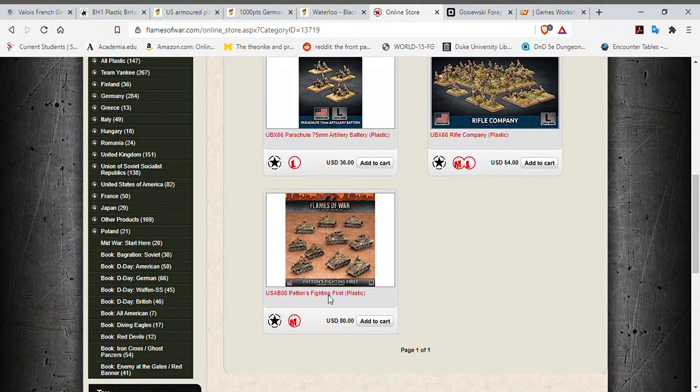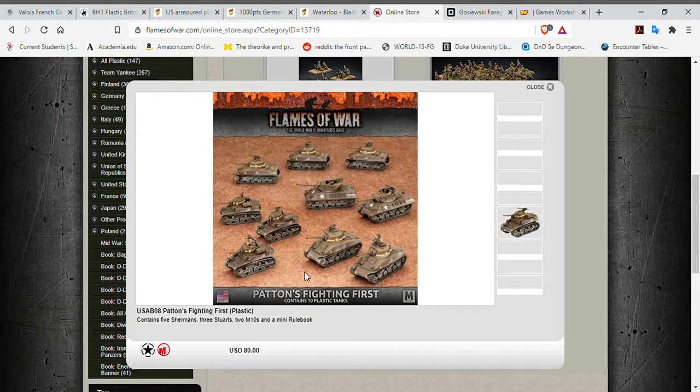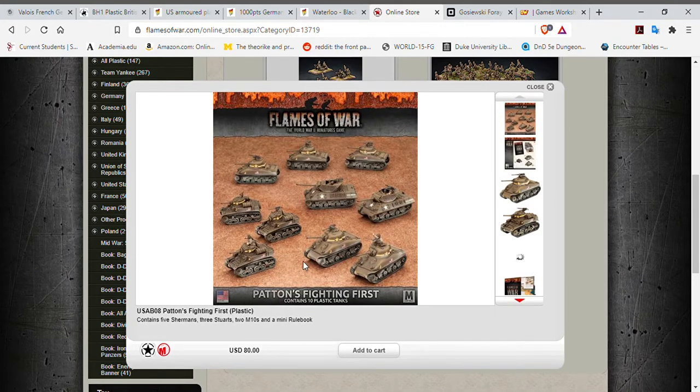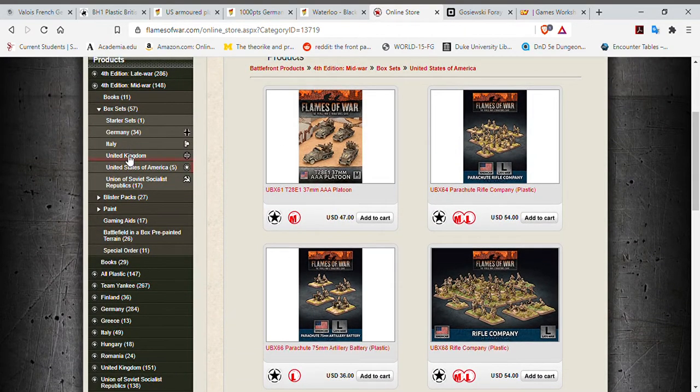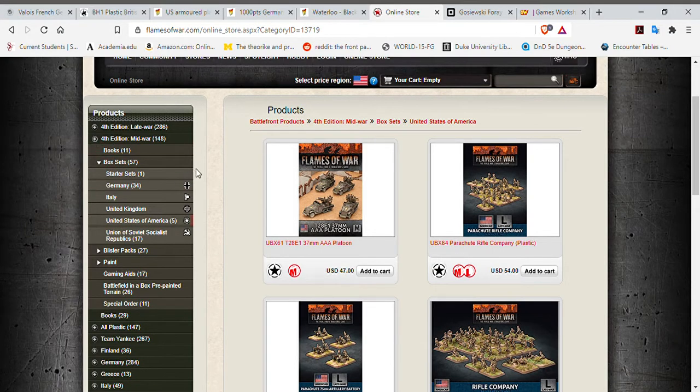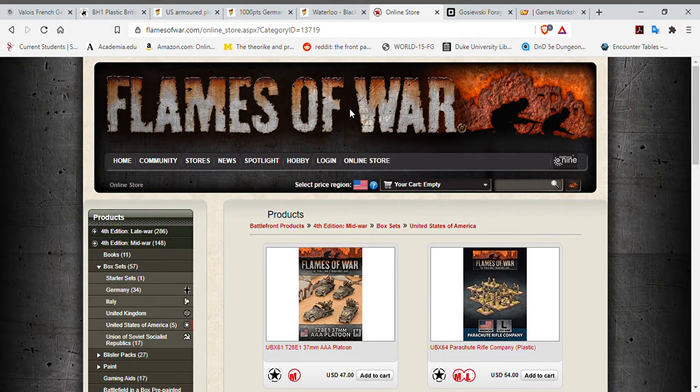Over here, this is $80. Again, you could run this as your army for a game of Flames of War. You just have to nominate probably one of these tanks as your command, and then you'd be good to go as long as you have one formation. Flames of War is nice too because you don't even really need to buy the campaign books. Usually, the boxes come with the cards you need, and that explains what units you need in formation, and they do a really good job at packaging everything.